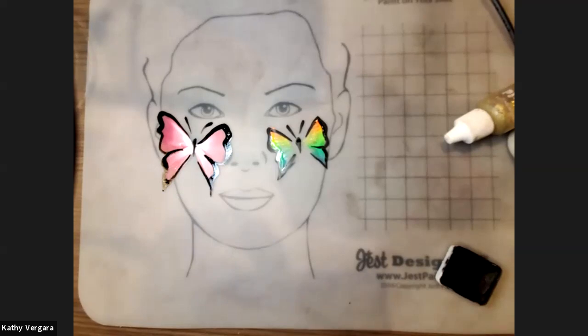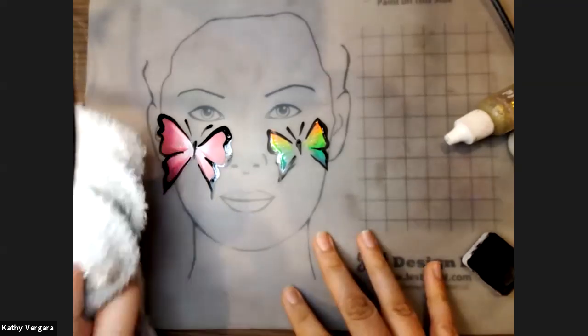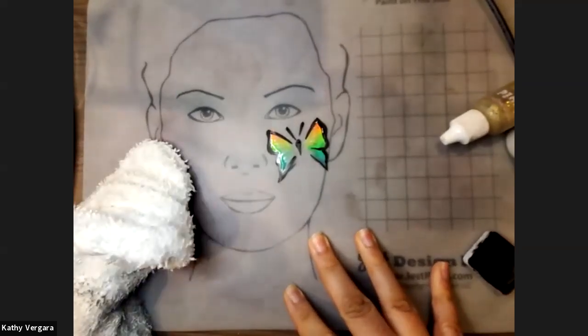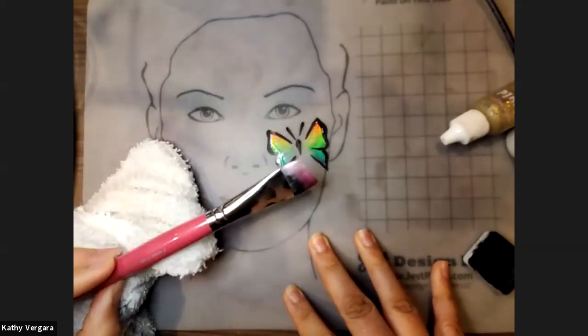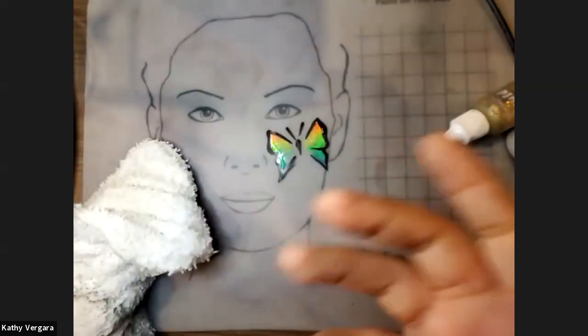Okay, so those are two of the super fastest butterflies. That's a fast butterfly. Yes, very fast. You can do these on your arm, or on someone's chest area. Was the flat brush angled? Yes, the one I was using was angled. You don't have to use an angled one though. You can totally just use a flat one.